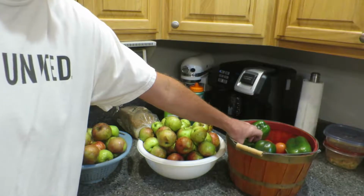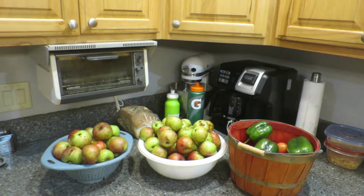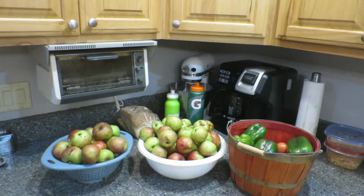But my youngest daughter really likes the yellow, red, and orange peppers, so that's why we planted those. So I'll take you outside and we'll show you what's going on outside quick.